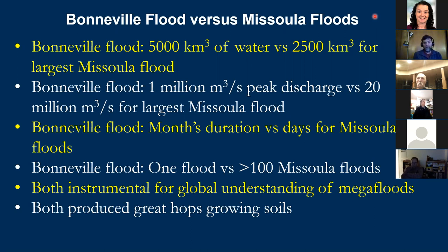Both of these flood complexes, the Missoula floods and the Bonneville floods, have been instrumental for our global understanding of megafloods. And perhaps the most important attribute they both have is that in the backwater areas, they have produced great hops-growing soils. I'm not sure how you end this, but that's all I have, and I'd be more than happy to take questions if there's time for that.